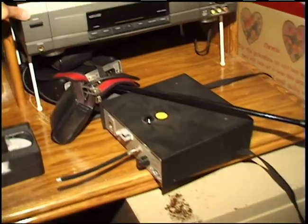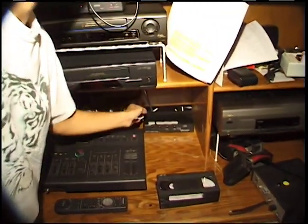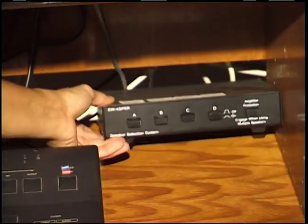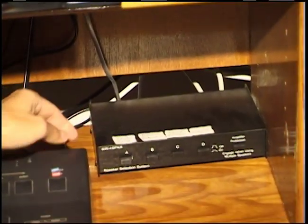This is an RCA. The master controller is way back in there. You can't even see it, but that's the master controller back there. This one here is for the sound system. We're talking about the speakers throughout the house.